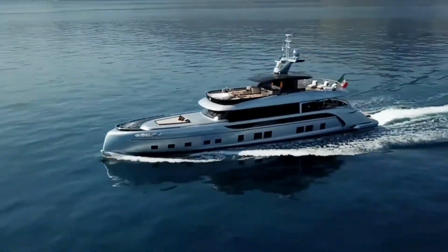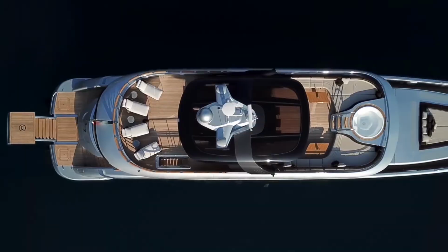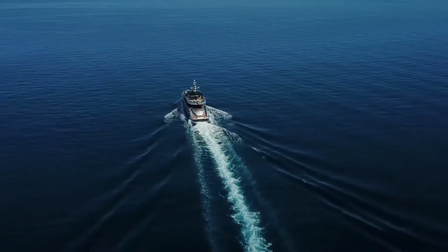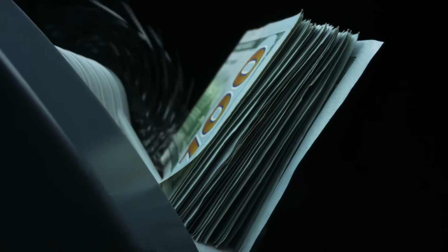Today, we're going to take a look at everything the GTT 115 has to offer. We'll talk specs, customization options, and, of course, prices. Because if you want a piece of this perfection that Porsche has painstakingly designed, it's going to cost you.